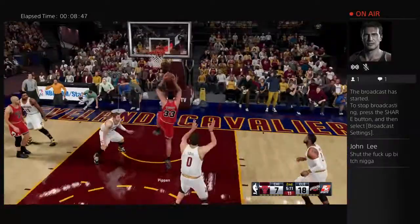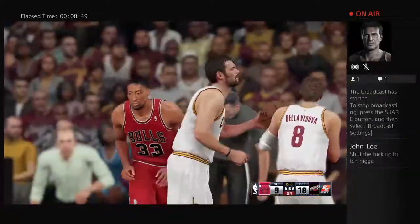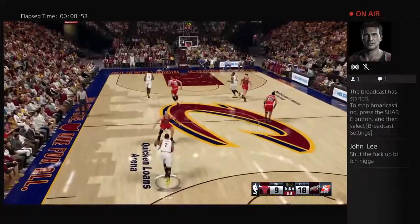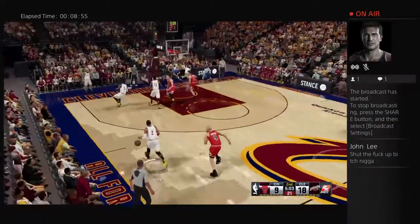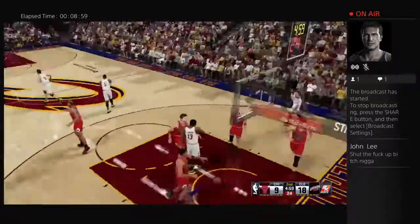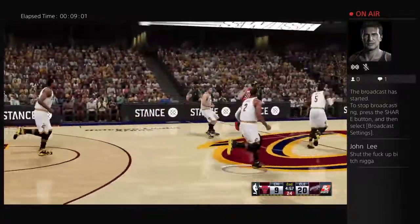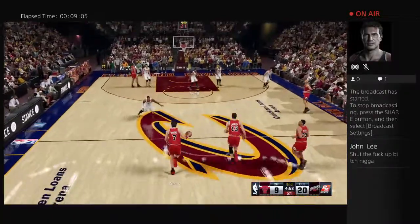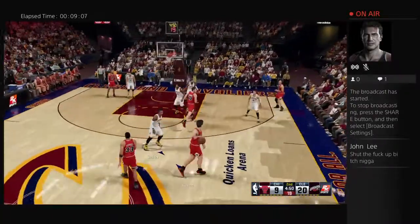Rodman sets a screen. Pippen uses both hands to slam it down. And how about the execution on that play? The screen was set up in exactly the right spot. And the finish wasn't too bad either. Perfectly designed and perfectly executed. And really, it looks like he may just try to take this thing over on his own and really build that lead up.